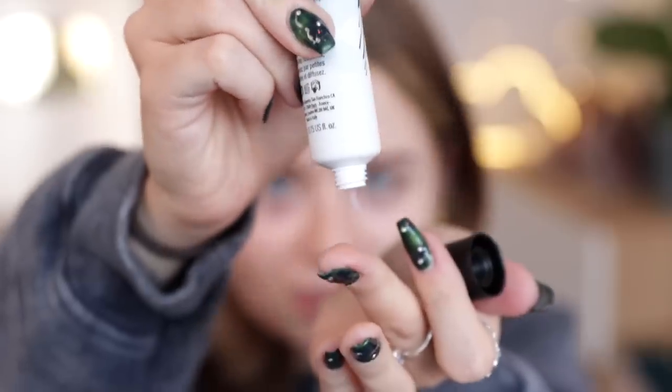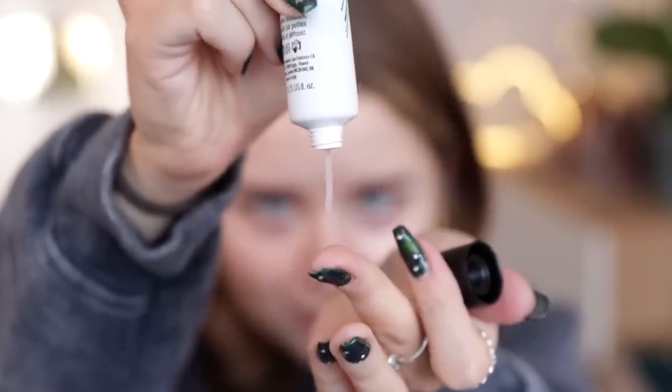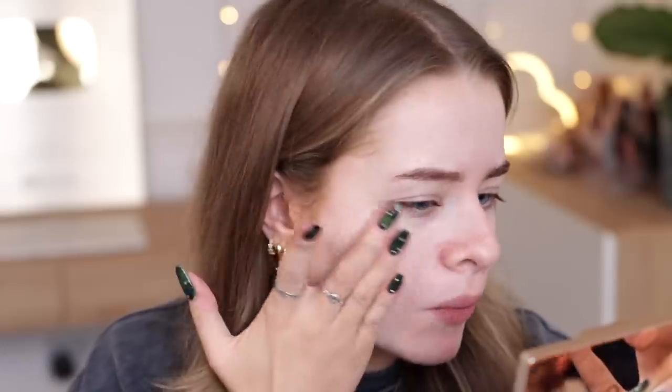It looks pretty thick. Oh, wow. What a strange texture. Yeah, it's pretty sturdy. It just feels quite thick. It feels really cooling. Oh, that is so strange. That is really weird. It's quite thick to blend out, but as you blend it out, it almost starts to feel a little bit wet.